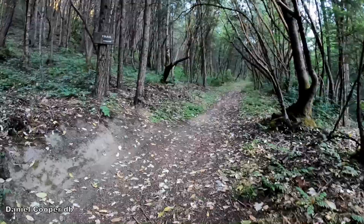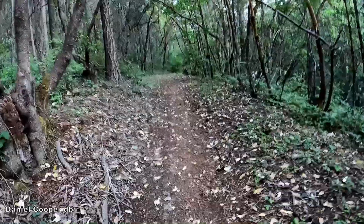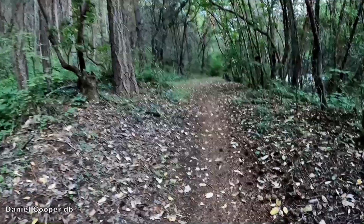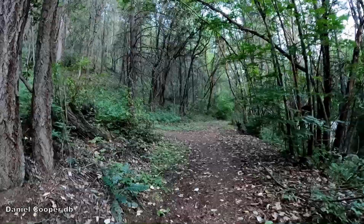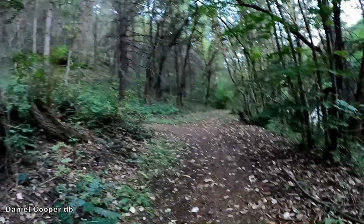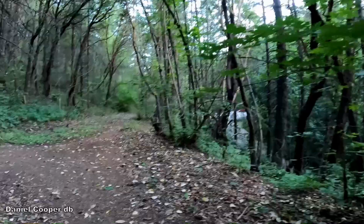All right, so we got a better trail to walk on. So this would have been an original road built during the gold mining time, and it was likely used for harvest of timber as well. As we can see, it goes straight on, but it also turns and goes up here. So I'm not sure which way I should go. You can see my car down there.